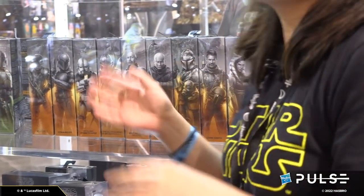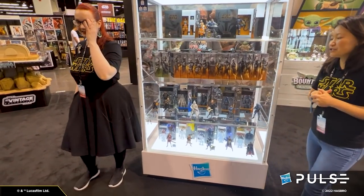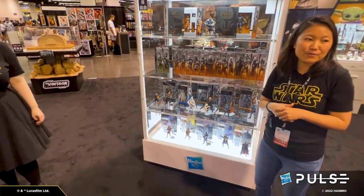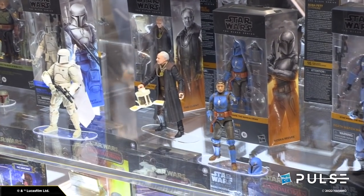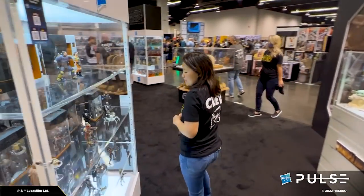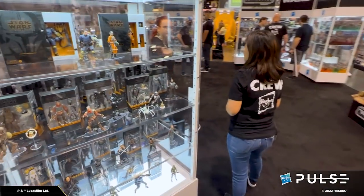All right, so that was all the Black Series Mandalorian. There's so many figures in there, it's hard to pay attention to them all. But definitely when you come back, for those that are at the booth, we'll give you some close-ups of some of the images here, they're so cool to include. Ahsoka Tano, of course, my favorite.